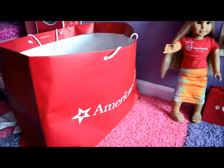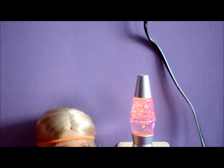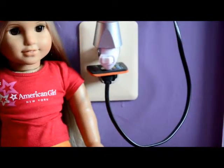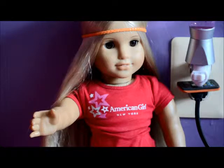First, we have the American Girl bag that holds all our latest trends. And then we have this little lamp, and it's a glitter lamp. When you go like this, the glitter comes, and you can also turn it on. And then down there we have my little phone, and we have another American Girl bag which holds the trends for this episode. So without further ado, let's start the way better season of What Is In This Season with Julia.